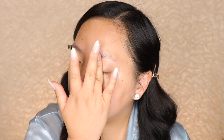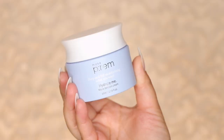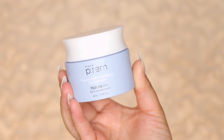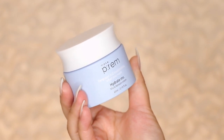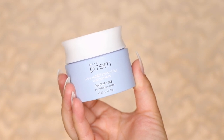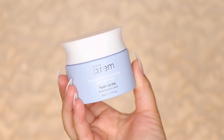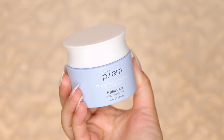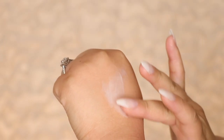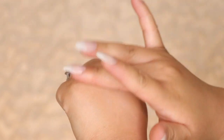So this next product I've been so excited to talk to you guys about, because I have been absolutely loving this product in the few months that I have been gone from YouTube. This is the Make Prem Hydrate Me Micro Tension Gel Cream. This is incredible. It is a rich gel to cream formula, and it really helps plump your skin with hydration, giving you a really nice youthful radiant glow without feeling at all oily. And I just really love this formula.